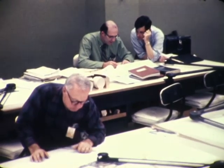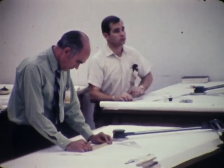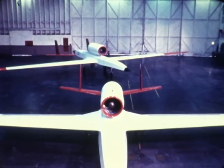But this RPV program started back on the drawing board in June of 1972 with a YQM-98A design effort. 18 months elapsed from award of contract until simultaneous rollout of the two prototypes.